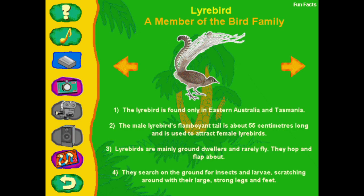Lyrebird, a member of the bird family. The lyrebird is found only in eastern Australia and Tasmania. The male lyrebird's flamboyant tail is about 55 centimeters long and is used to attract female lyrebirds. Lyrebirds are mainly ground dwellers and rarely fly. They hop and flap about. They search on the ground for insects and larvae, scratching around with their large, strong legs and feet.